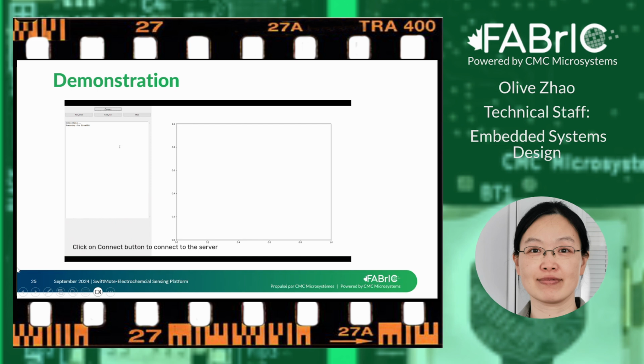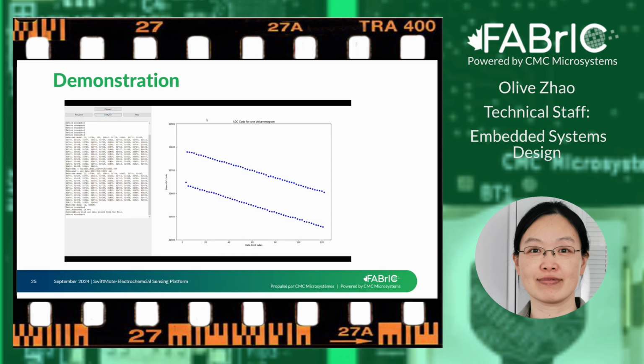As you can see, once the mote is powered on, we launch the client application on the PC, and then click the connect button to initiate a BLE connection. Once connected, we click on the continuous run button to command the mote to continuously generate watt-grams.